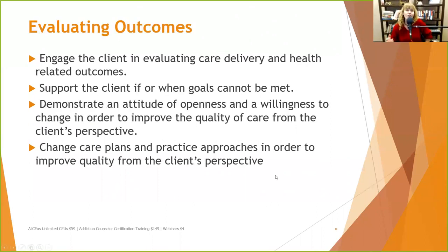Evaluating outcomes is also important. We can't just start throwing the kitchen sink at people and go, well, something here's got to work. We want to know what works and use what works with that client. So engage the client in evaluating care delivery and health-related outcomes throughout the process. When you do things, the next week when they come back, go, how did that feel? Did that work for you? If not, let's talk about why not. Maybe we need to scrap it and try something else. But we want to get their input throughout the process. We don't want to wait to the end and go, so did the last 10 weeks do anything for you? We want to get it throughout.